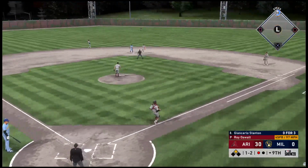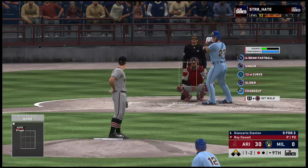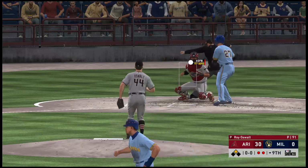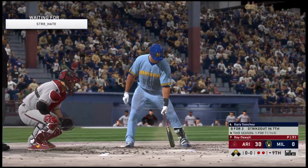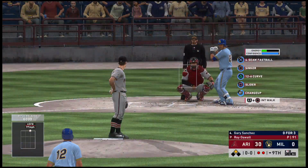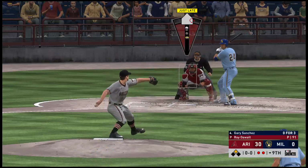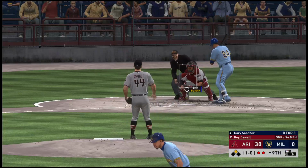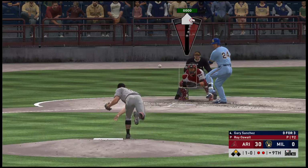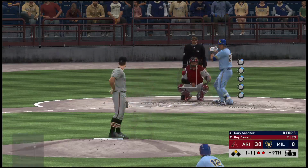2 strikes. Struck him out. 18 strikeouts for him now. Digging in, Gary Sanchez. Could really use a knock here. 0 for 3 in the game so far. Here's a sinker to start him out, but he wouldn't bite. It's ball 1. Fouled off.